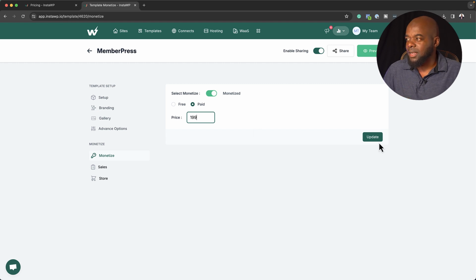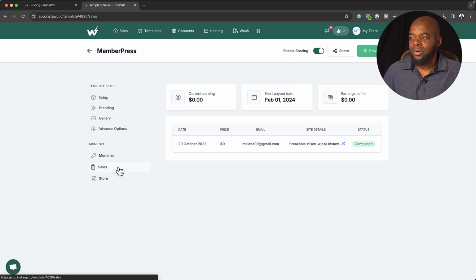I can say $1.99, click on update, and now this has been updated. Next, I also have a dashboard where I can take a look and see how much money I've been making. So here you can see our current earnings is 0, earnings so far is 0, and next payment date, this is pretty much taken care of by InstaWP.